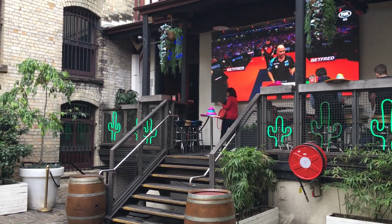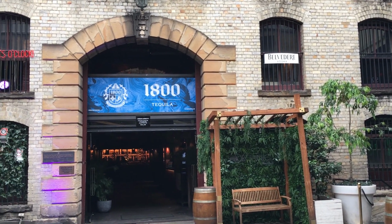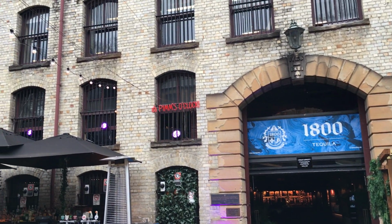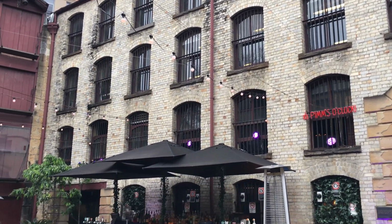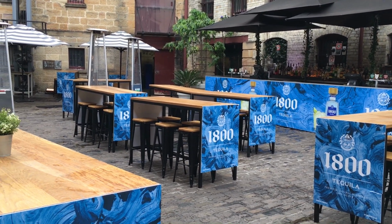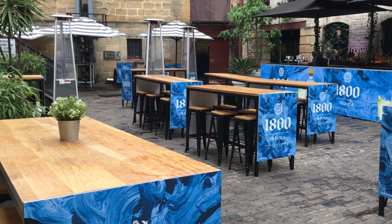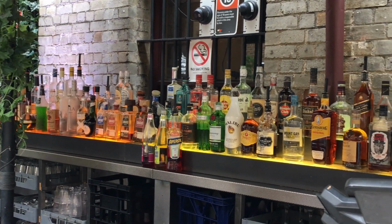This is a cool little spot I found coming down one of these back alleyways. The 1800 Tequila Bar. I don't know, this might have been an old jailhouse or something. Must get crazy here at night. Probably especially during a football game, or a cricket match. Pick your poison. There's definitely a lot to drink here.